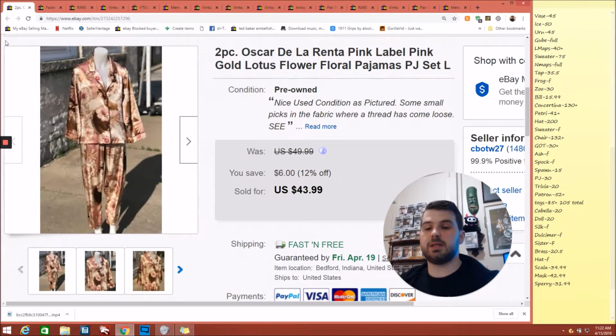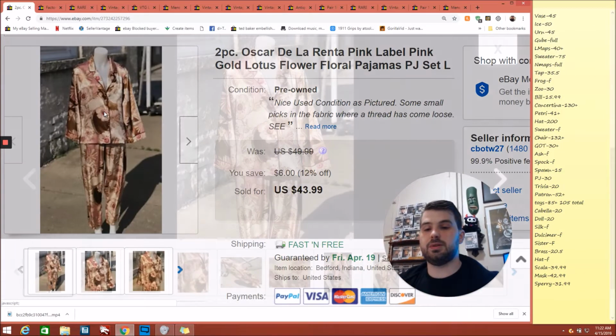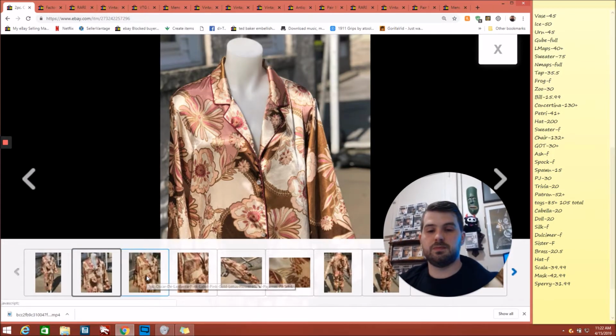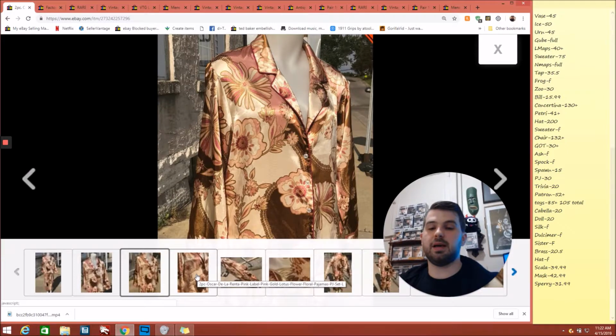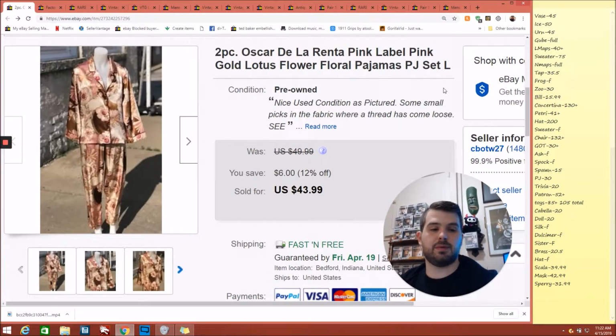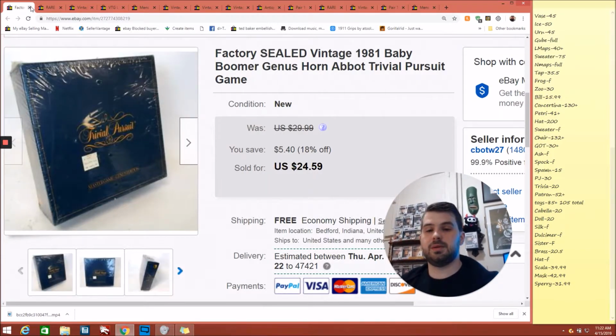Next, we got these Oscar de la Renta pajamas. I think I got these on a pallet, and so I paid next to nothing for them, I'm sure. And I sold them for 30 bucks. I've had them for a long time, so when someone sent $30, I jumped on it.